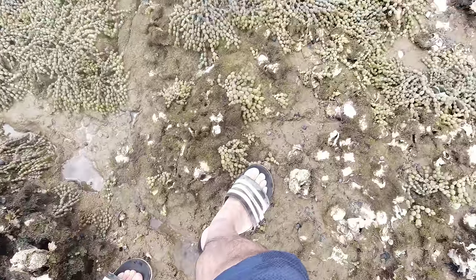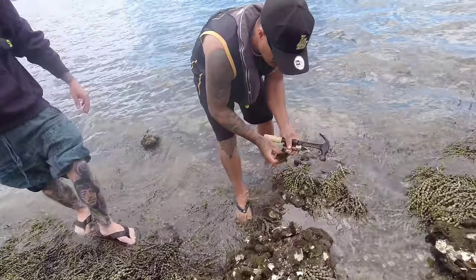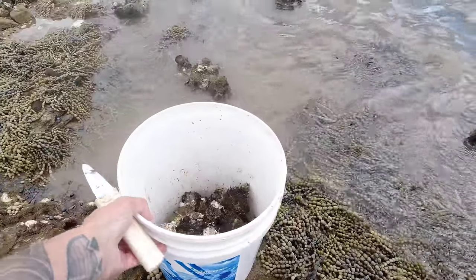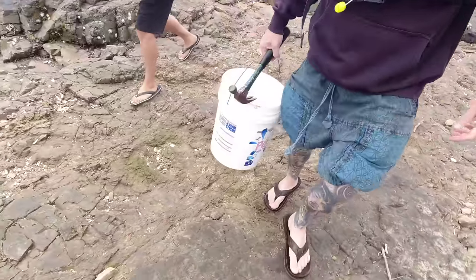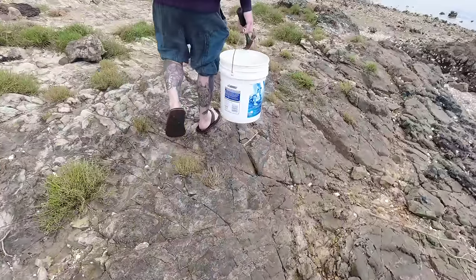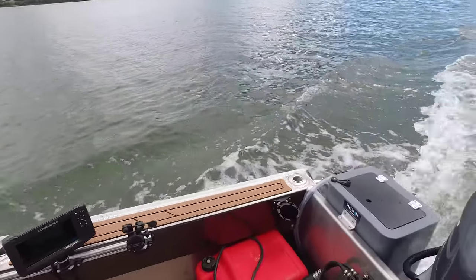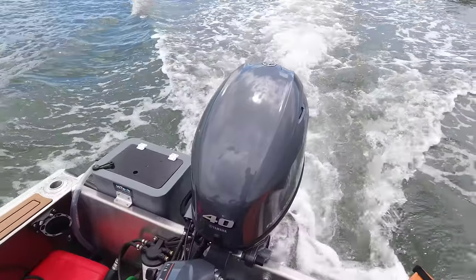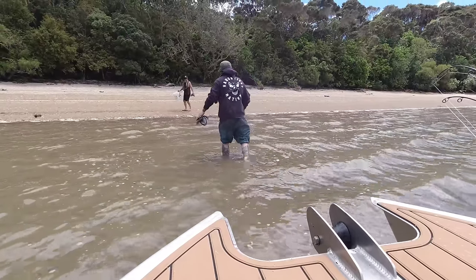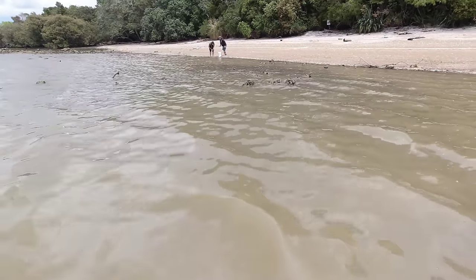You might have noticed we're not exactly wearing the most appropriate footwear, especially considering that oysters are pretty sharp and dangerous. I would recommend wearing some old sand shoes or gum boots, but this is what we had today and we got away with it. So far we've managed to gather about 2 dozen oysters for the bucket and we've had a pretty good taste test, but Cody reckons he knows a spot where they'll be even bigger and more plentiful. So pile back onto the boat and off we go to destination number 2.